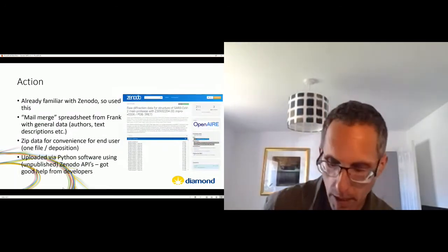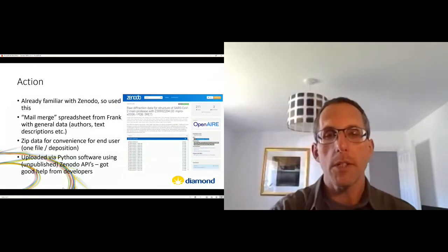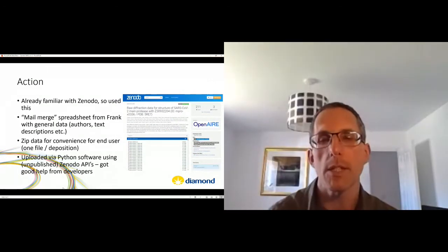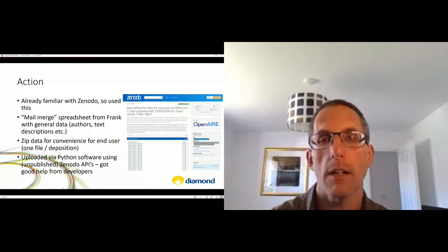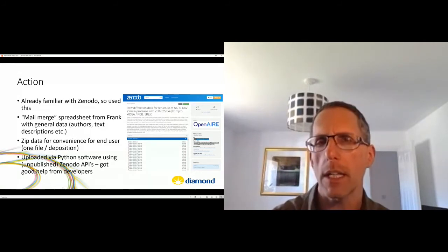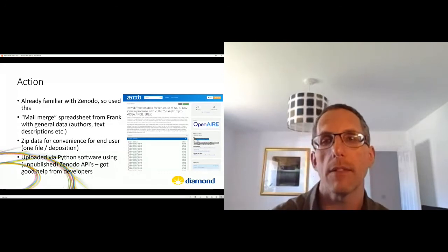So, at the time, a year ago, the choices I made were basically, why don't we use Zenodo? Because it's actually something I'd already been using for some other activities. It's an EU-funded facility. It's built on top of the Large Hadron Collider Tier 1 data storage, I believe. And it's very, very easy to use, very user-friendly, and available for a large number of different science areas.